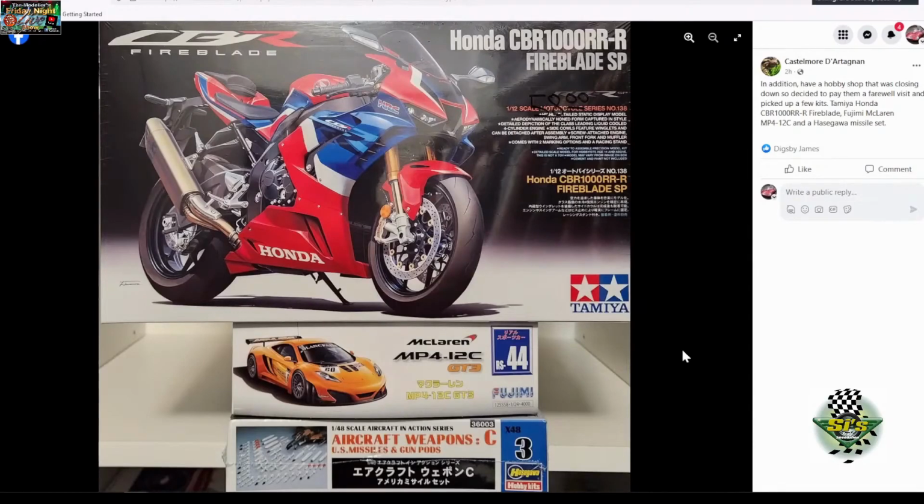In addition, he's got a hobby shop that was closing down, so he decided to pay them a farewell visit and picked up a few kits. The Tamiya Honda CBR 1000RR Fireblade. Nice kit. That's probably going to be next on my build list, mate. It looks an awesome kit. Fujimi McLaren MP4/12C and a Hasegawa missile set. Oh, very cool.